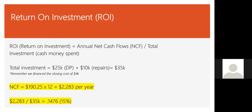And that's a really, really good return on investment. That's what I look for as a minimum on any property I get. I want to at least get about 15% return on my money. Any questions?